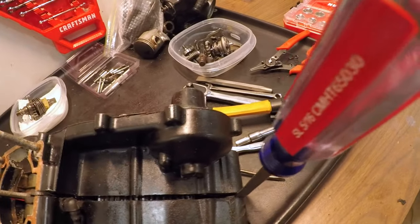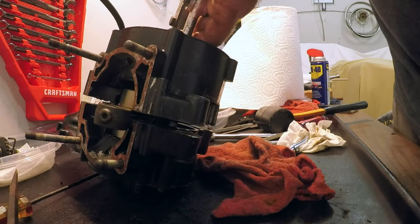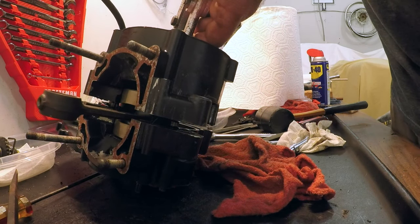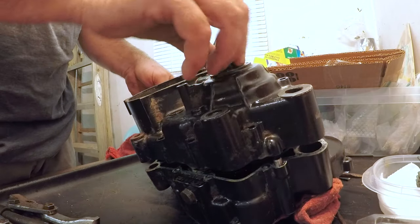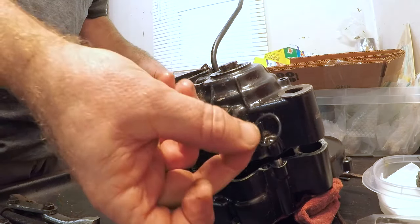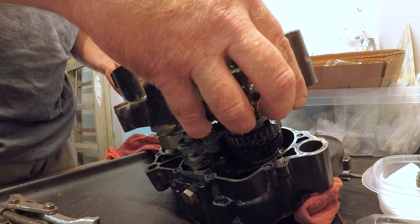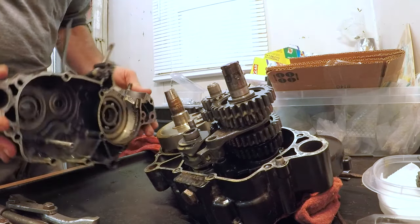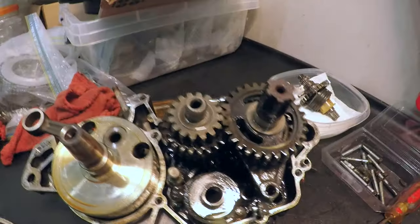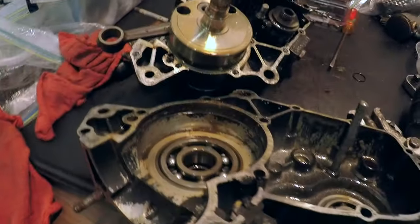I use screwdrivers to keep the cases even from front to back and keep slowly prying. What does all this stuff do anyways? Just kidding. I know what some of it does.